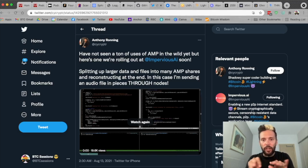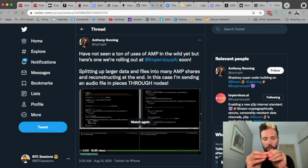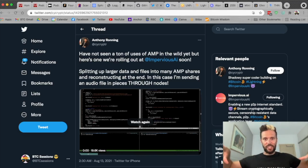It could be split up between a whole bunch of different channels and then converge on your node, so that maybe 1 million goes through one channel, 2 million goes through another path, 3 million goes through another path, and it all kind of splits and then comes back together in the middle to meet at you.